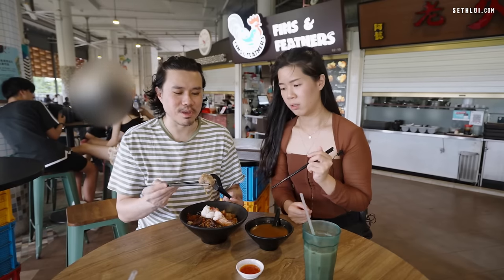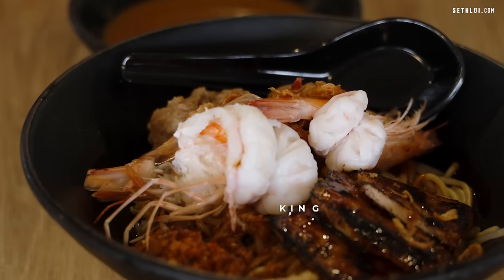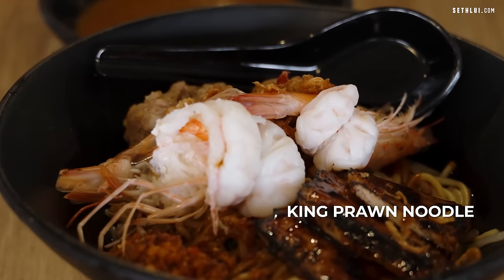So this is what we got. We got the King Prawn giant minced meat bowl thing, and it's like char siu as well. A lot of pork lard. It looks really good actually. The soup actually looks really good though.